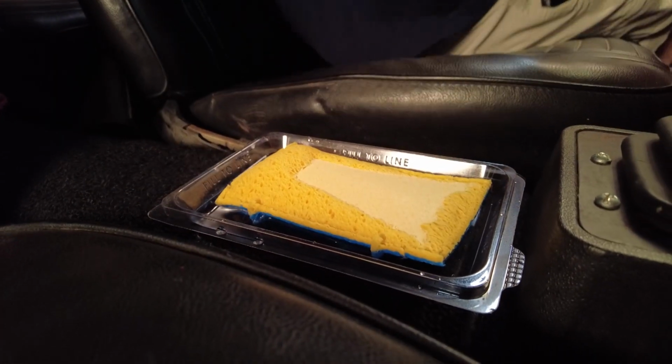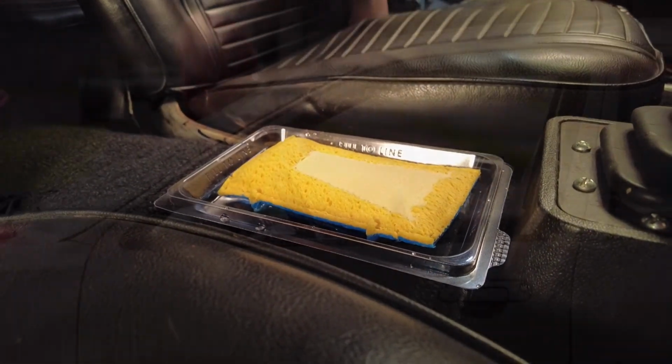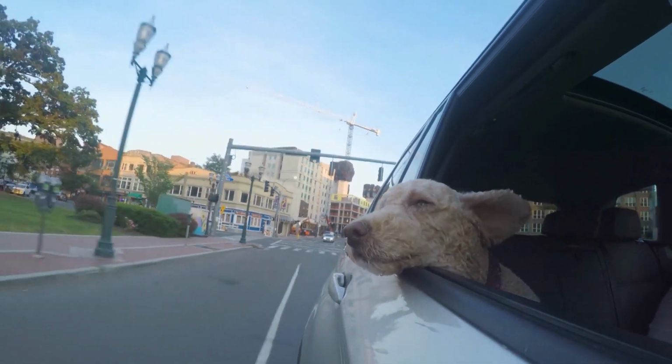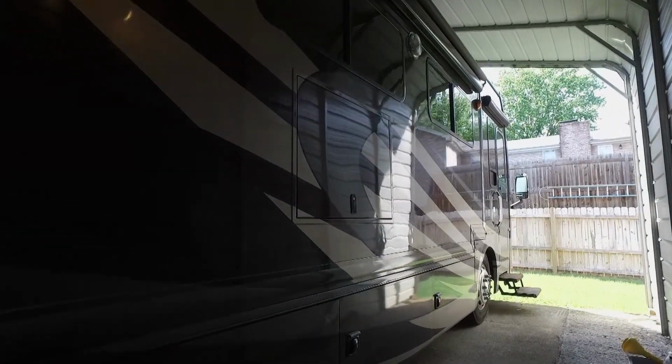Now, I know what you're asking. Dead Scent is safe for people. It's safe for pets. It is safe for the environment. The package is even recyclable. And yes, Dead Scent is simple to use in your car, RV, your boat, or your home.